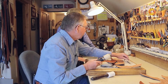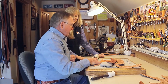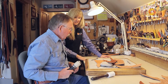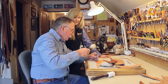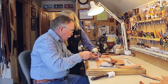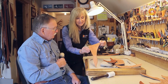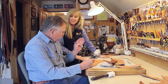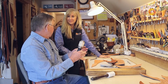And I'll show you something else that I really enjoy. This is called tooling. This is called stamping. That leaves a geometric stamp. And so you line them up, and the part you don't hit starts to form the design. See how that works? So there's what I call tooling, then there's stamping, and then a lot of times I do a combination.